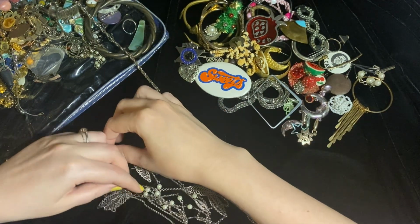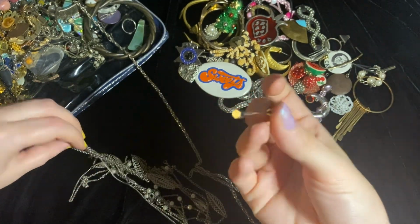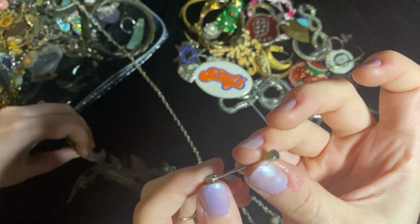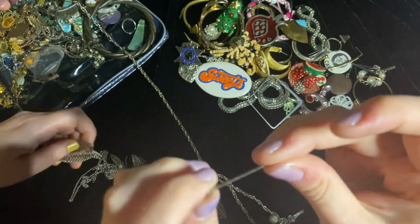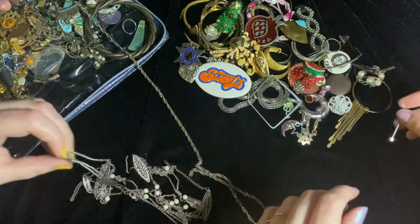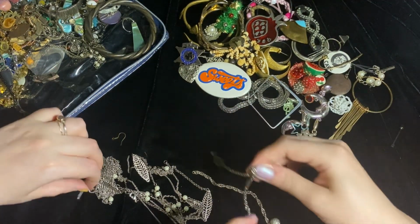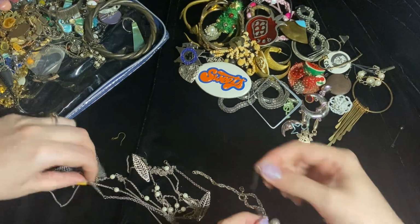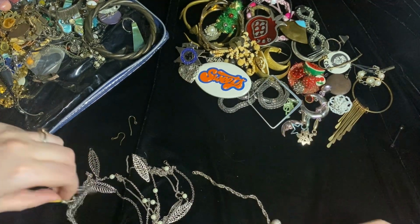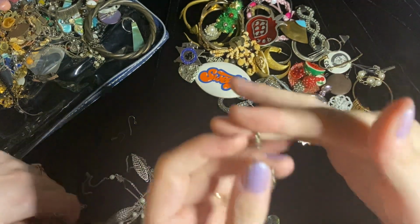I think there's one more piece over here that isn't this. Yeah, this is. And it is a barbell for an industrial piercing. We keep getting those. That's a broken earring. There's another broken earring on it too. This thing has taken out many of the things, wow. Okay, oh no, that's a chain on its own.